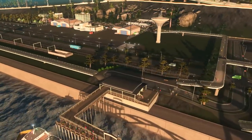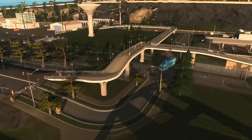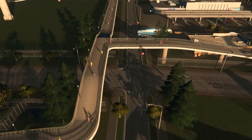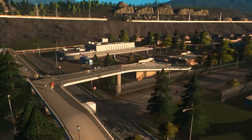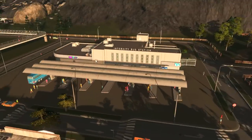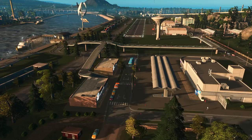It's a ferry stop over here by the aviation club, which again is linked in with some walking infrastructure, which keeps our crossroads here free, so people can't just walk across a high-speed road. It helps our traffic flow a little more. And this flows into another intercity bus station, which gets some nice use. It kind of catches people here and links them into the ferry network.